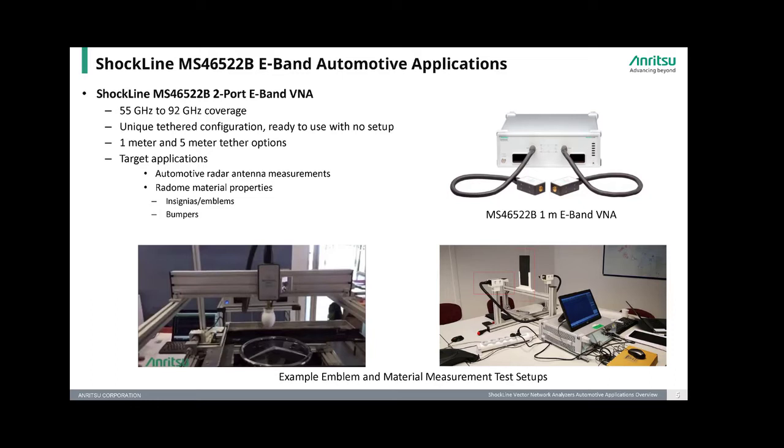The port modules are small and compact, making integration into test setups much easier than competitive multiplier modules. The VNA is well suited for measuring automotive radar antennas used in ADAS systems. In addition, the E-band models can be used to characterize the material properties of the auto emblems and bumpers that are used as protective radomes on cars to make sure they do not block any of the RF signals to and from the radar systems. The different tether lengths help address the different size requirements in each of these types of automotive applications.